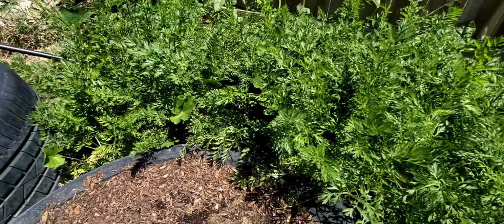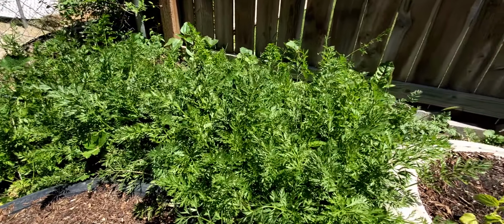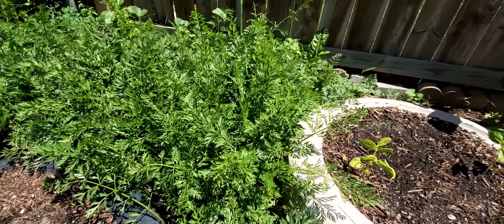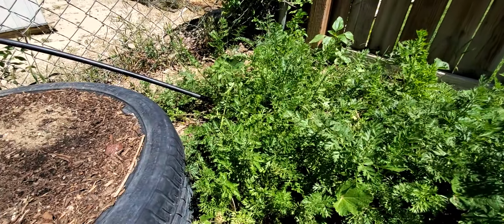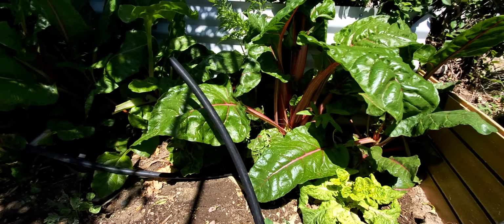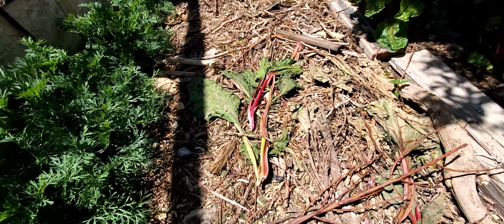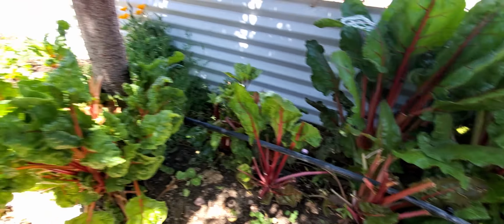This is my carrot patch that's just growing wild. Really, I have not been taking so much care of my carrots. I just don't have the time, but it's okay. I'm just gonna let them go to seed and harvest the seed for next year. My Swiss chard, I really haven't been harvesting any Swiss chard. I just keep composting it because I just grow them for decoration.